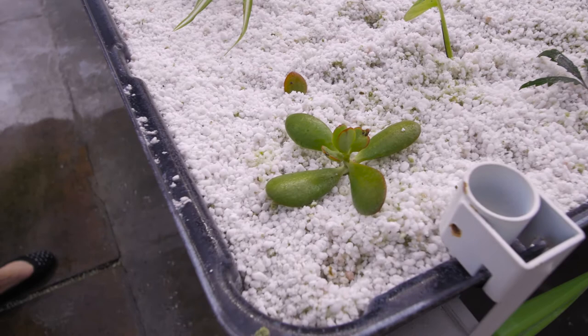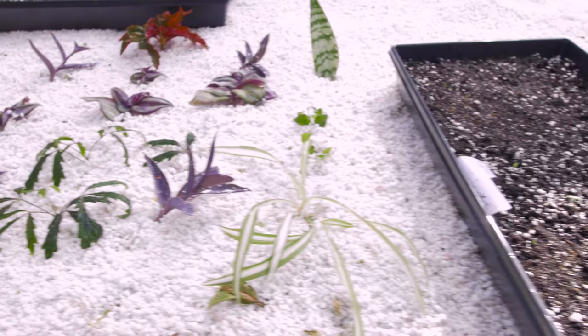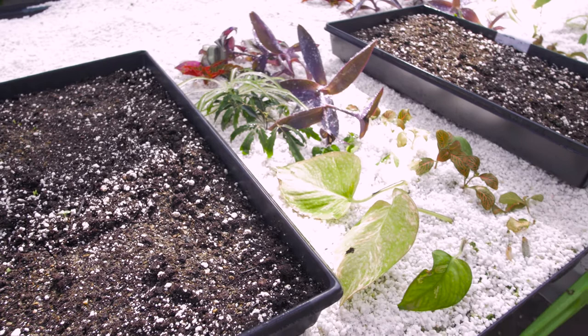Everybody knows that because of the pandemic, houseplants are really super popular. So we have a houseplants class that teaches students not only how to identify all the different houseplants, but how to care for them and how to propagate them.